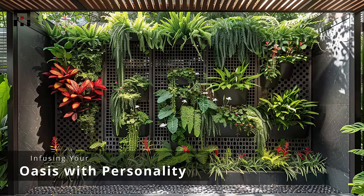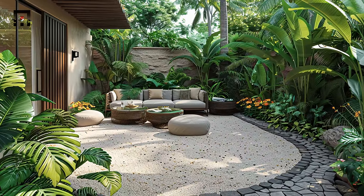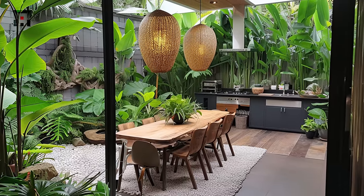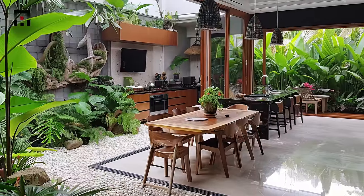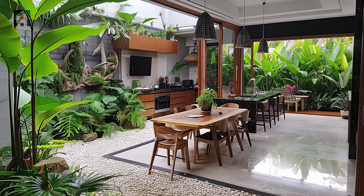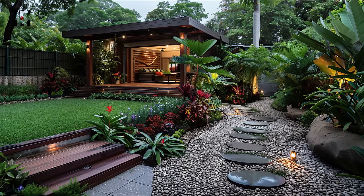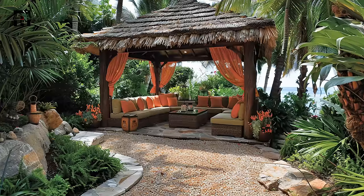Infusing your oasis with personality. Personal touches and unique accents infuse your tropical backyard oasis with personality and charm. Add colorful cushions, vibrant textiles, and decorative lanterns to create an inviting atmosphere. Incorporate artistic elements, such as sculptures or mosaic tiles, to reflect your individual style and create focal points that captivate the eye.